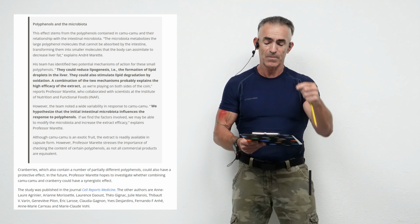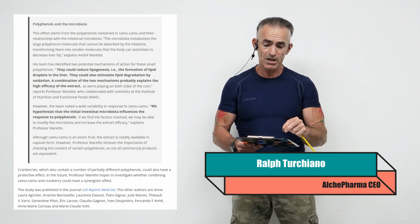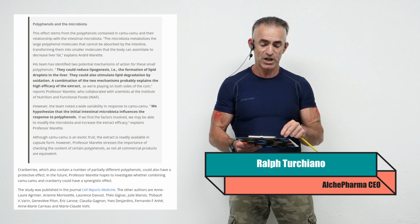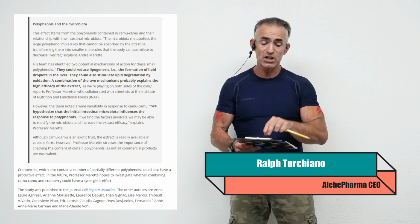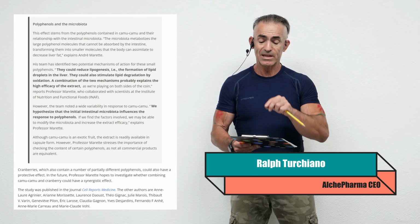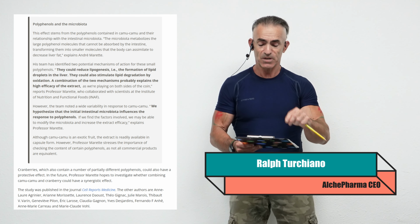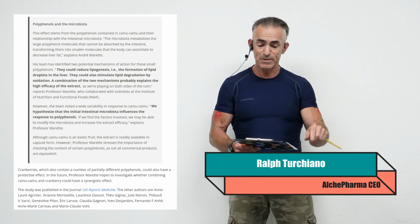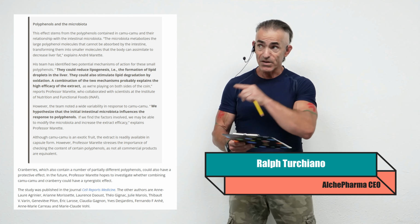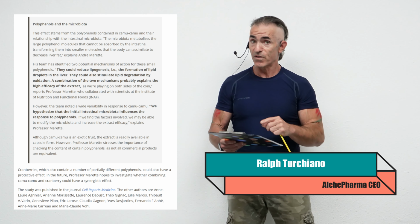To carry on, they identified 2 potential mechanisms of action for these small polyphenols. They could reduce lipogenesis, i.e., the formation of lipid droplets in the liver. They could also stimulate lipid degradation by oxidation. A combination of the 2 mechanisms probably explains the high efficacy of the extract. And efficacy over 12 weeks, that's pretty phenomenal.